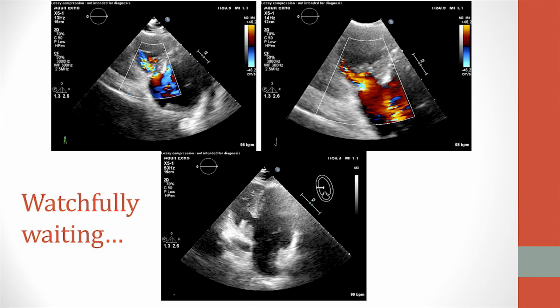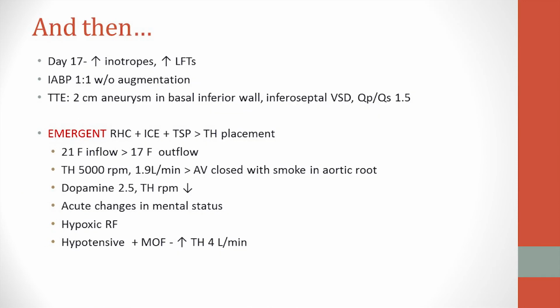Two stable weeks later, he acutely decompensates with profound hypotension, worsened acidosis, elevated transaminases, and multiple runs of non-sustained VT, which is localized to the RV. Rapid escalation of pressor support and balloon pump failed to demonstrate any hemodynamic benefit. Repeat echo showed a 2 centimeter aneurysm in the basal inferior wall and worsening pulmonary to systemic blood flow, indicating an increase in the left to right shunt.